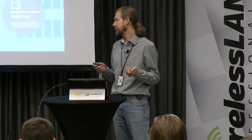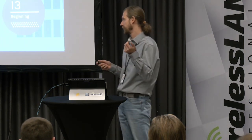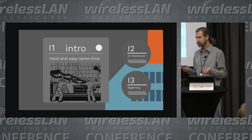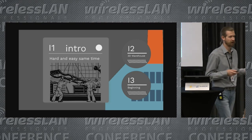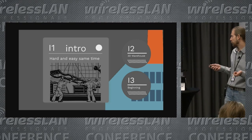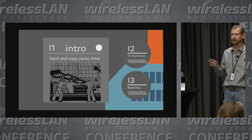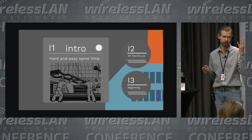Wi-Fi in the factory is hard and easy at the same time. It's hard because of the conditions, because steel reflects radio waves, as you know. There's a lot of steel there. And it's easy because they have a really limited number of clients. On my project, they have only four types of client.